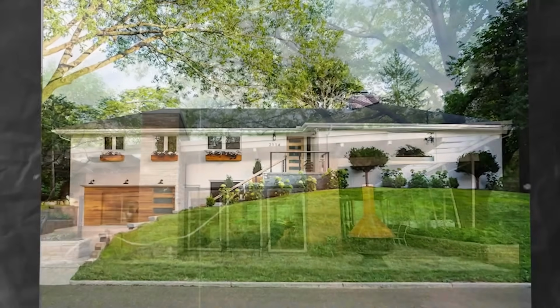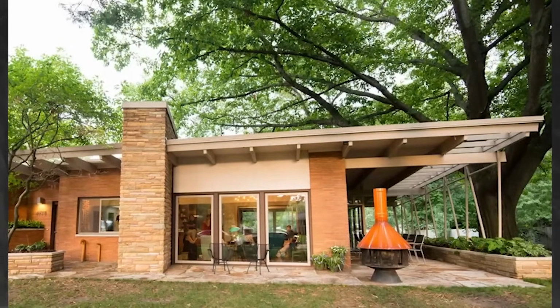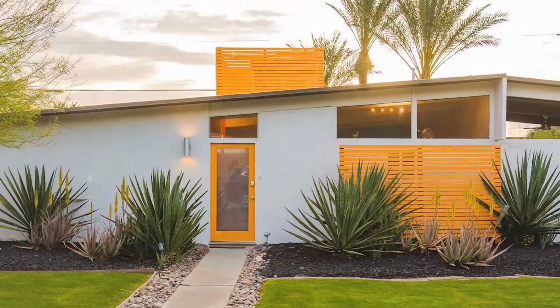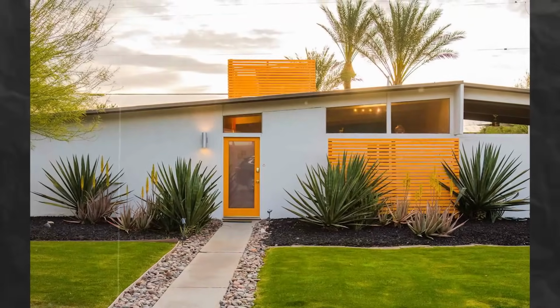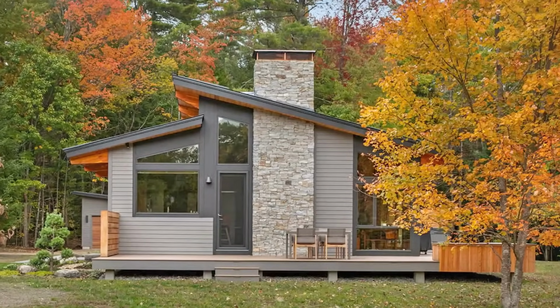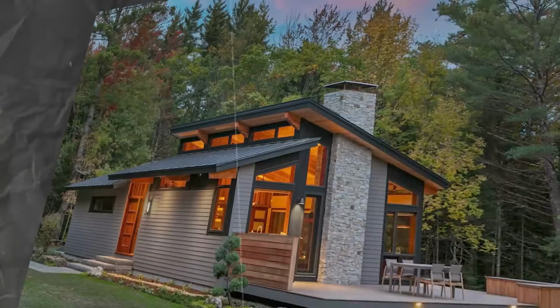Expansive floor-to-ceiling windows flood interiors with natural light, while sliding glass doors create an effortless transition to patios, courtyards, or backyard spaces. Flat or gently sloped roofs give these homes a sleek, low-profile look, often complemented by a mix of materials such as glass, brick, stone, and stucco.